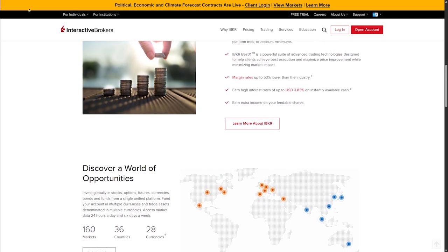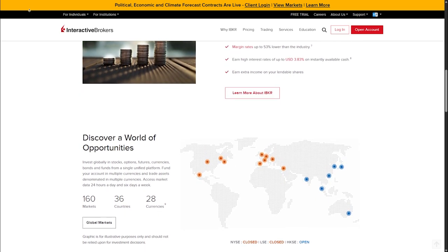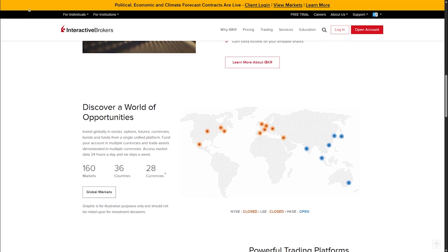So we can conclude Fidelity is equal to simplicity, support, and trust. IBKR is equal to power, performance, and global reach. Choose the one that fits your style and trade smarter.